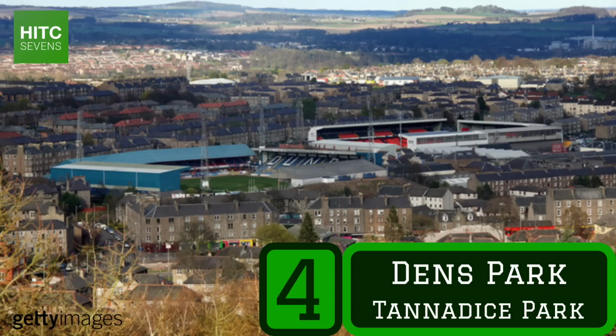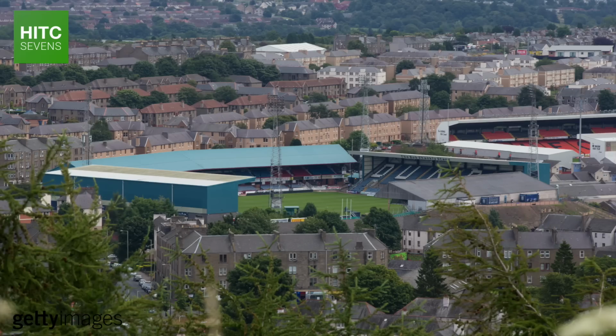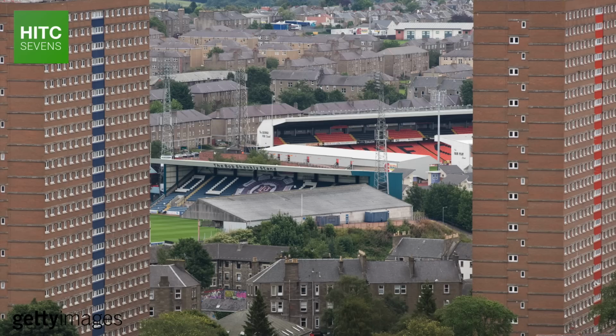Dens Park and Tannadice Park. Much like the one between Independiente and Racing, the rivalry between Dundee and Dundee United is an intense one. As you can see, the 2 clubs' home grounds are located virtually next door to one another, with the 280 metres separating the 2 centre spots, making these 2 the closest professional grounds in Britain.